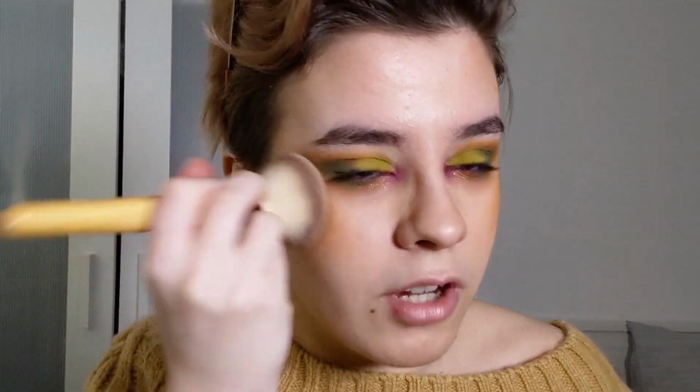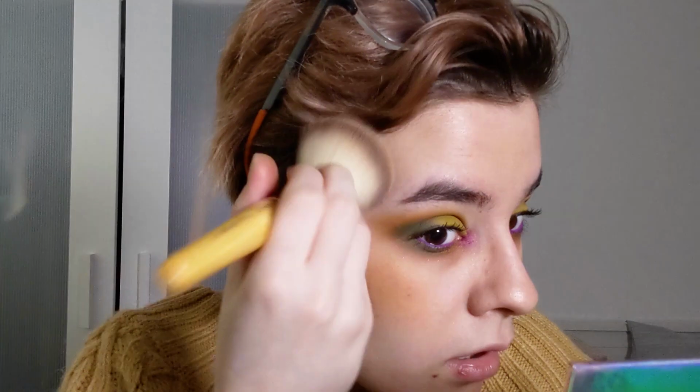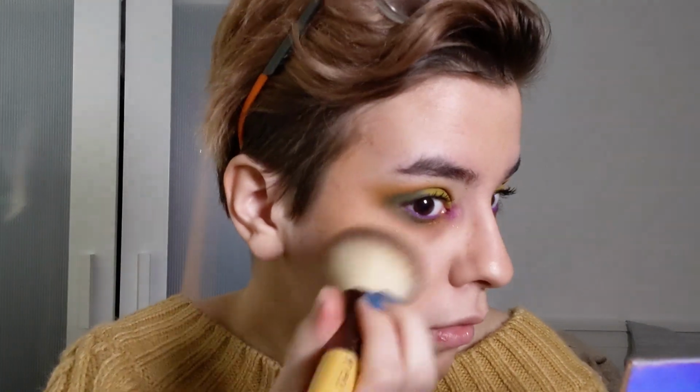And of course, I'm putting it on my temples as well. This will also tie in with the crease color that we did to make sure everything looks uniform. And I personally prefer tapping motions when it comes to blush instead of swiping. I do like to swipe up here to diffuse it a bit more, but where I want more pigment, I stamp.